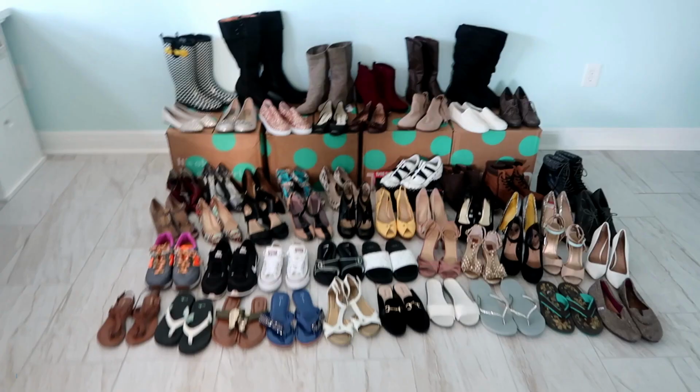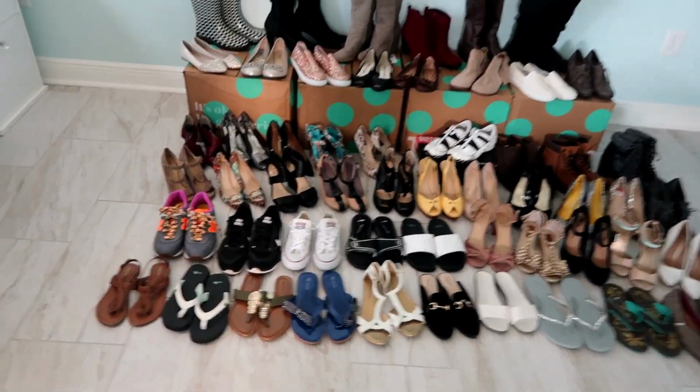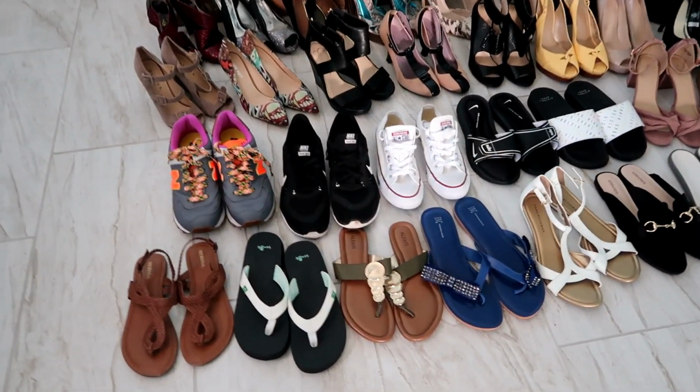Yeah, you can get other boxes, in lesser amounts, and you can even pick sizes with some of the boxes. This one just had a mixed range of shoes. Here are all 50 pairs of shoes. At least I'm assuming there's 50 pairs. I didn't do a final count. I'll probably do that later.